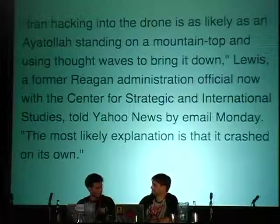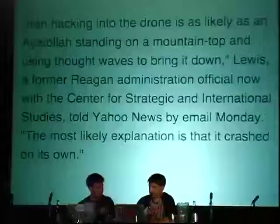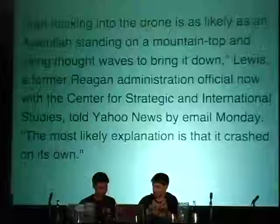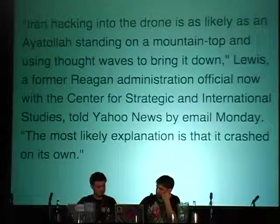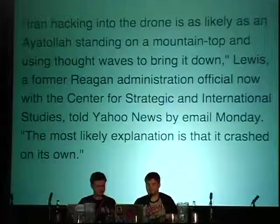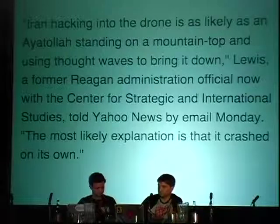And so we've got a quote from cybersecurity expert James Lewis, who worked in the Reagan administration, and he said, Iran hacking into these drones is about as likely as an Ayatollah standing on a mountaintop and using thought waves to bring it down. The most likely explanation is that it crashed on its own. So, given that the drone crash-landed in the Iranian desert, you'd expect that the U.S. would shortly release photos of the wreckage, of drone pieces strewn across the landscape. Well, actually, Iran is the one who released the picture, and here's the crashed drone completely intact.